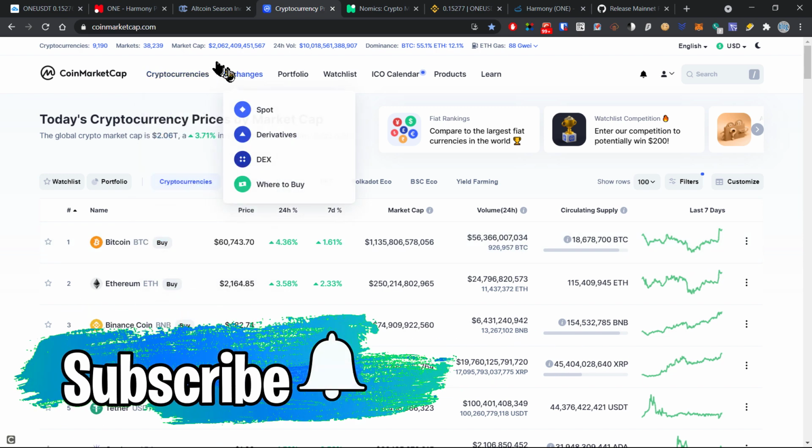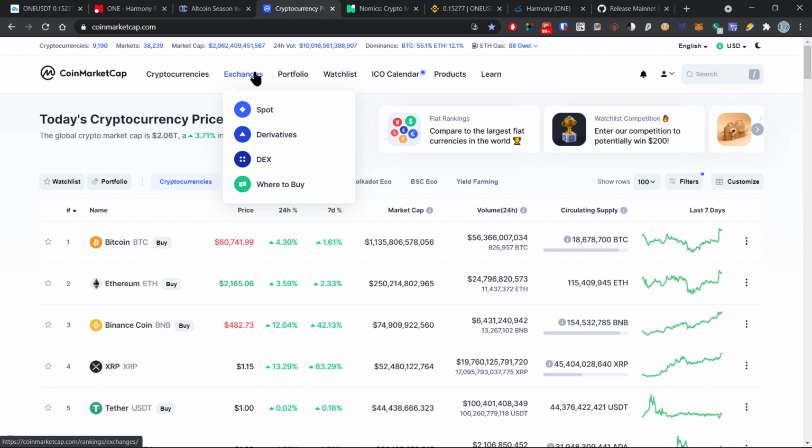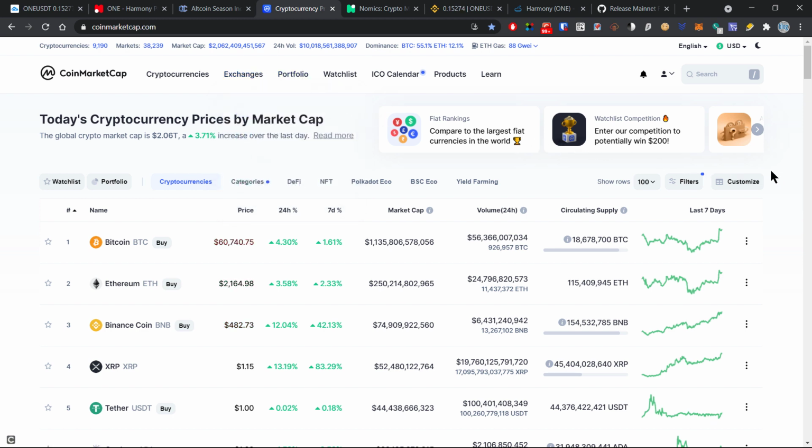So total market cap is sitting at almost $2.1 trillion. Wow. I remember not very long ago being amazed when the market cap hit like 300, 400, 500 million. And then I was totally blown away when it reached a trillion, which was not very long ago. Now, 2 trillion. That's just incredible. So onward and upward. Anyway, but let's go to the Harmony One chart for some price action updates.